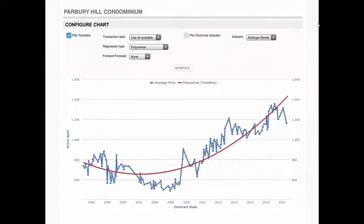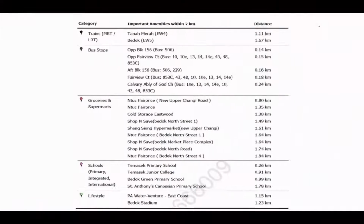As you can see, this graph has been very strong ever since the past decade, in fact steadily appreciating. And rest assured, as you invest and commit yourself to this freehold development, you can be sure that for generations to come, this freehold will be with you forever.